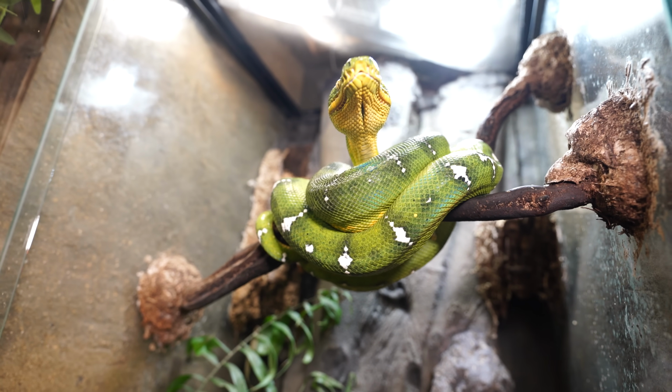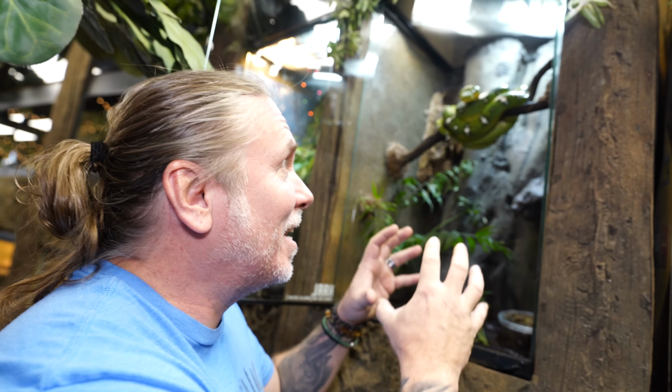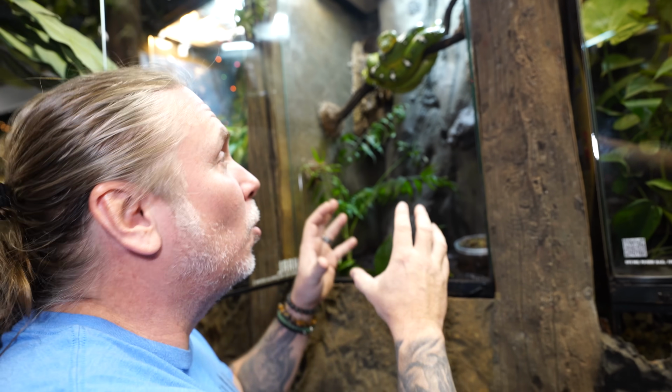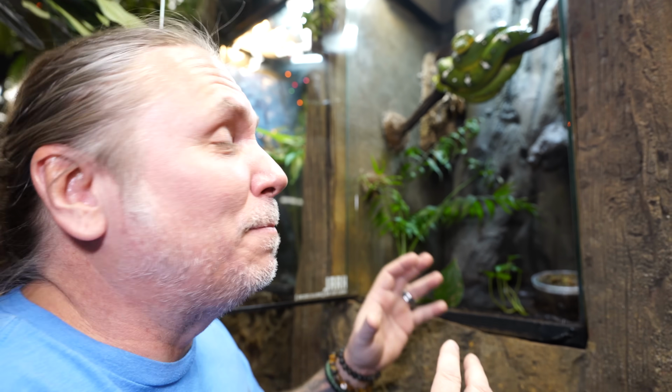This happens to be what they call a northern emerald tree boa, which is basically just the more common one. There's actually the Amazon basin that has more white on it, or red, and they go through an ontogenic color change to turn into this beautiful green animal. One of the largest teeth on any non-venomous snake. I have loved emerald tree boa since I was a kid.